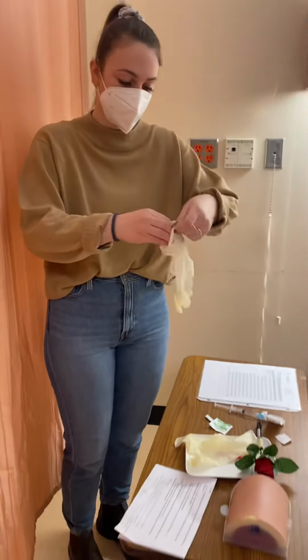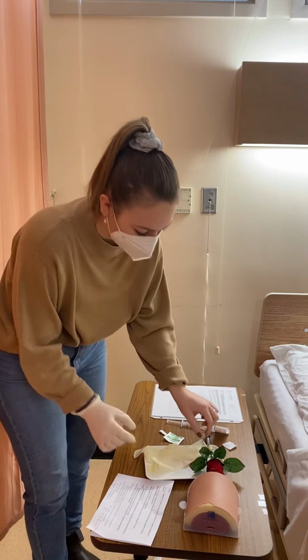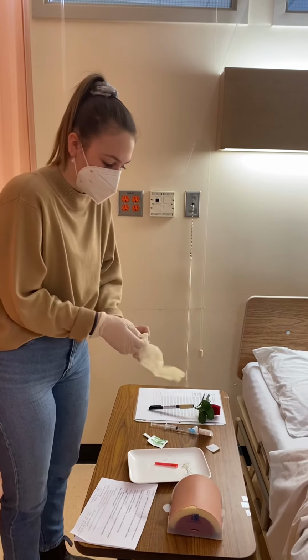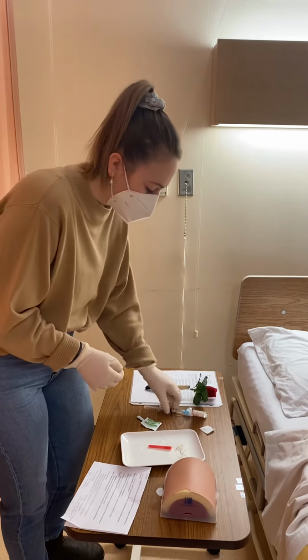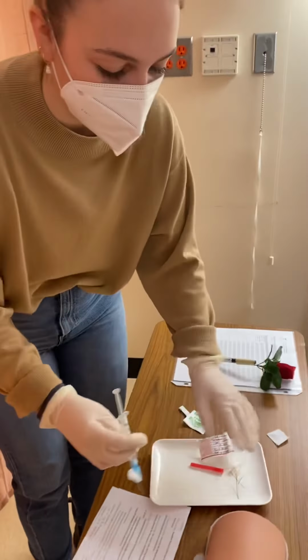Gloves. Specifically, monitor nutritional status, evaluate the effect of the medicine, and monitor for hypersensitivity reaction. And here I have my drug. And we need to also open that safely.